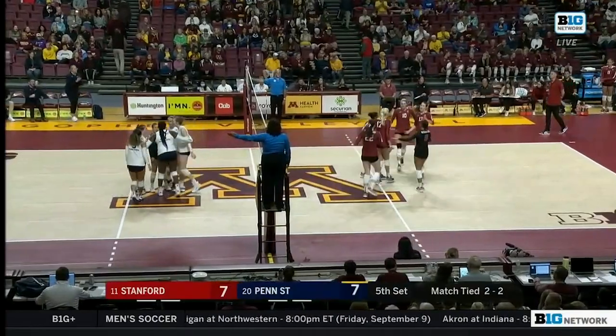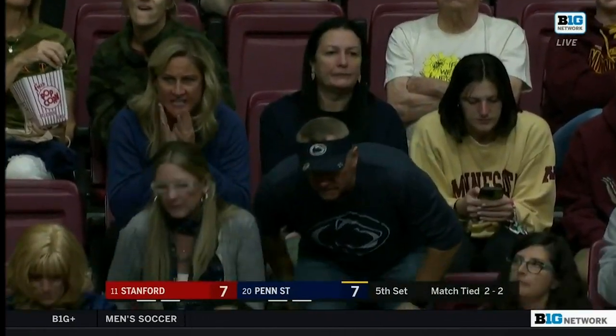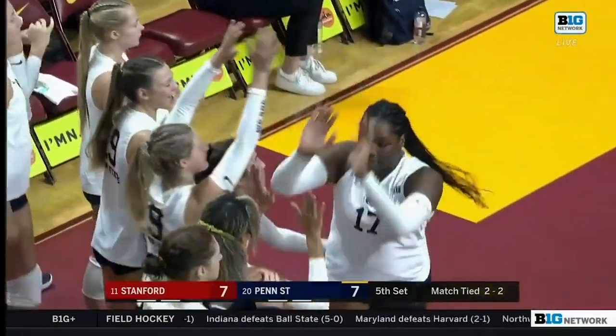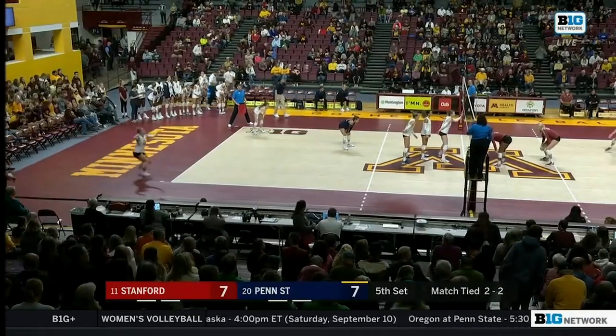Zoe Weatherington again, destroying the ball across court. And the confidence that she's playing with, yes, we talked about she was hitting in the negatives when she went out, but she's come back out, taken no speed off the ball. She's up there, she is confident, and the amount that Elisaya is trusting her with these sets really says a lot about the connectedness of this team.